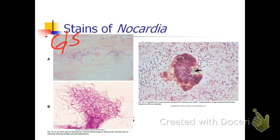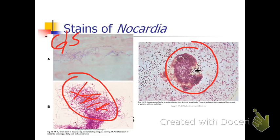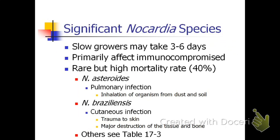Okay, but this is the acid fast stain. So as you can see, the organisms are acid fast positive, or sometimes books would call it weakly acid fast, and there is the characteristic branching filamentous hyphae. Okay, so if you are infected with Nocardia, you'll be able to isolate the organisms from the draining sinus tracts, wherein you'll be able to see granules. So this is an example of the sulfur granules collected from the draining sinus tracts. Okay, so that is the infection of Nocardia.